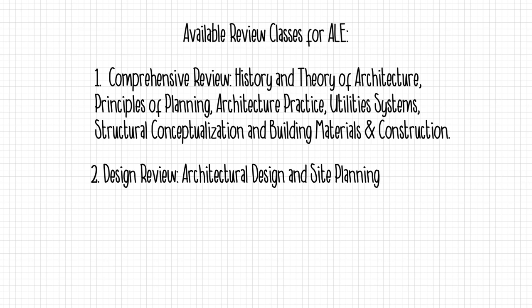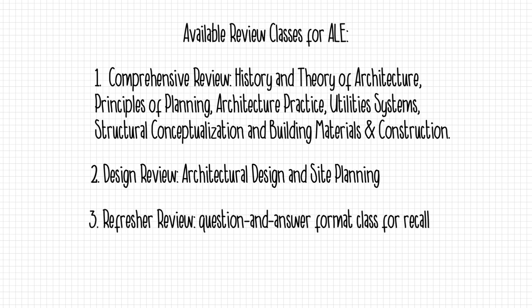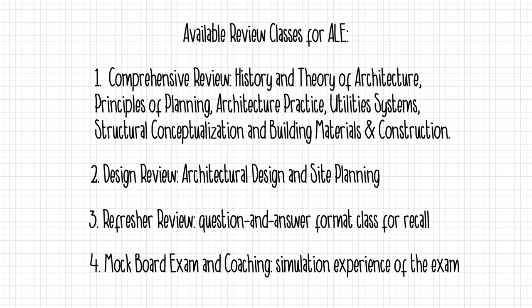Number 2. Design Review. A lecture-based class that covers architectural design and site planning for Day 2 of ALE. Number 3. Refresher Review. A question and answer format class to practice reviewees to recall information. And number 4. Mock Board Exam and Coaching. A simulation experience in preparation for the actual exam.